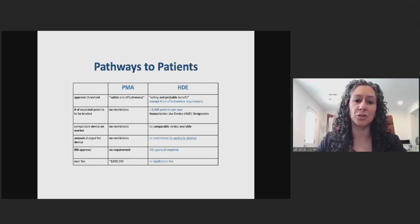There are also restrictions related to the number of patients that can be treated under an HDE. So for a PMA, there are no restrictions, but humanitarian device exemption is really limited to devices that are going to treat less than 8,000 patients per year. And prior to pursuing an HDE as a marketing application or marketing submission, a company would need to apply for what's called a humanitarian use device designation or a HUD designation. And they have to submit documentation and analysis and evaluation that shows, based on either epidemiology or literature, that the disease or condition that they're going to treat with the device affects less than 8,000 patients per year.